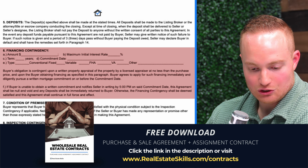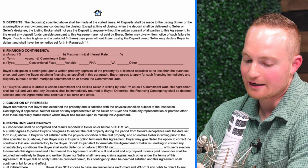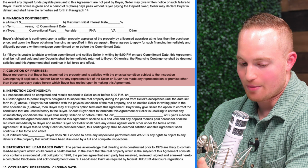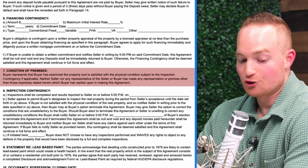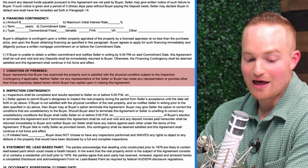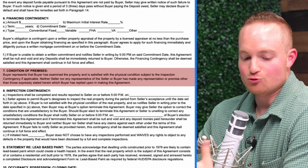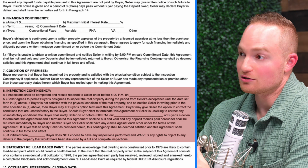So 6 really just concerns that contingency. You can read some of the details there as far as what it means, and 7 is the condition of the premises. This is simply a disclosure saying, hey, the buyer has examined the property, they're satisfied with the physical condition subject to the inspection contingency. So this is not the inspection contingency. That's coming afterwards, which is one of the most important things that we as wholesalers, we as investors, really any prudent individual buying a piece of real estate is going to want to have in their contract: an inspection contingency.